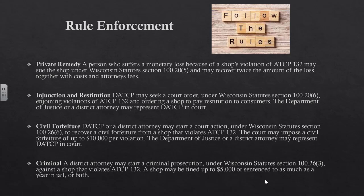There is a private remedy. If you read that, a person who suffers a monetary loss because a shop violated ATCP 132 may sue the shop under statute 100.20 subsection 5 and may recover twice the amount of the loss. That's expensive.